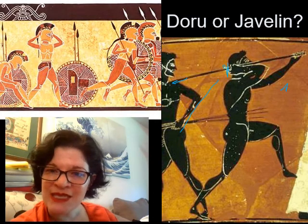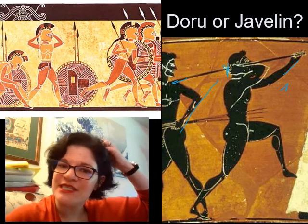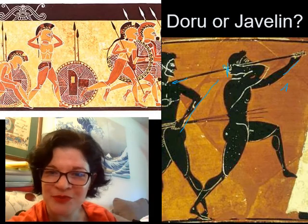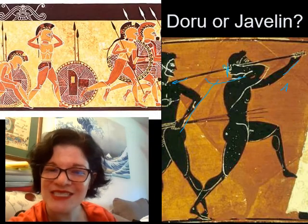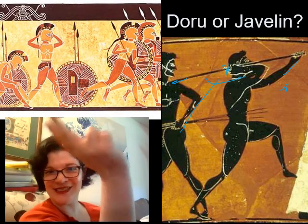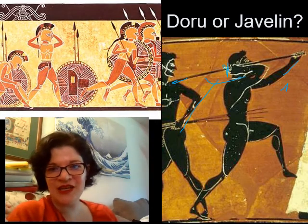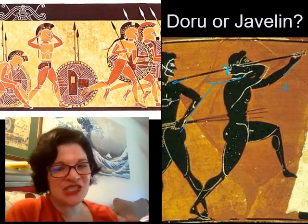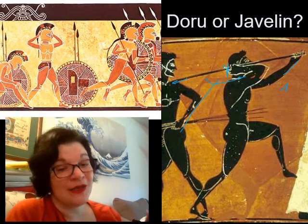He's balancing the point in one of his hands. He's not got a shield. This suggests that we're in an athletic competition, but you can't see a thong on this, can you? It's just this shaft and it's in his hand, and he's got his thumb facing back, which is what we expect in a javelin toss. So probably this is a javelin toss, but it's not case closed.